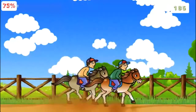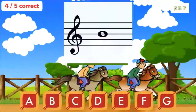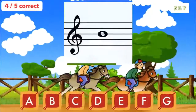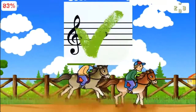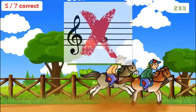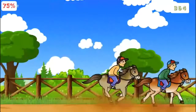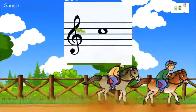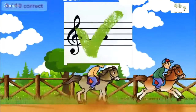Oops, got that one wrong. And you can see as I'm getting answers correct, my horse, which is the guy there, the jockey in the green shirt, kind of launches ahead there. If I miss one like that, then you can see my challenger is starting to catch up with me. And I'm coming up on the last question here.